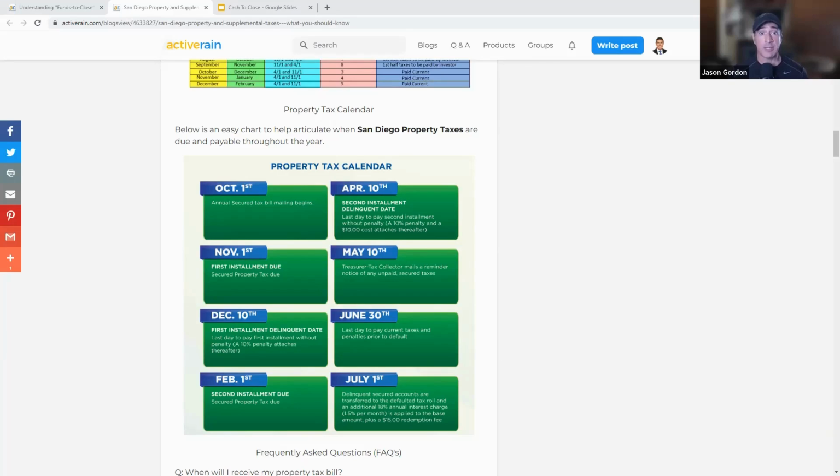If you look at these green rectangles here, you'll see the actual property tax calendar. Taxes are due on November 1st and on February the 1st. Now you have a time window to make those payments. In this case, the first installment due date each year is on November 1st, but you have until December 10th to make that payment to avoid late fees. Now, a late fee here is 10% of what you owe. And there's no negotiating this late fee. There's no waiving the late fee. You must pay it if you're late.